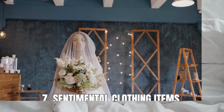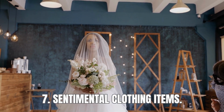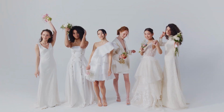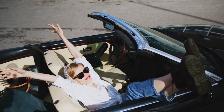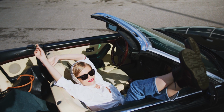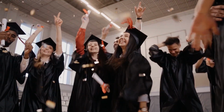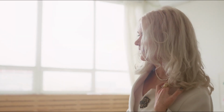Number 7, sentimental clothing items. Those treasured pieces that hold a special place in our hearts. They're the outfits we wore on significant occasions and during memorable events, like a graduation gown, a wedding dress, or that shirt from an unforgettable trip. These clothing items evoke a flood of emotions, reminding us of joyous moments we experienced while wearing them.